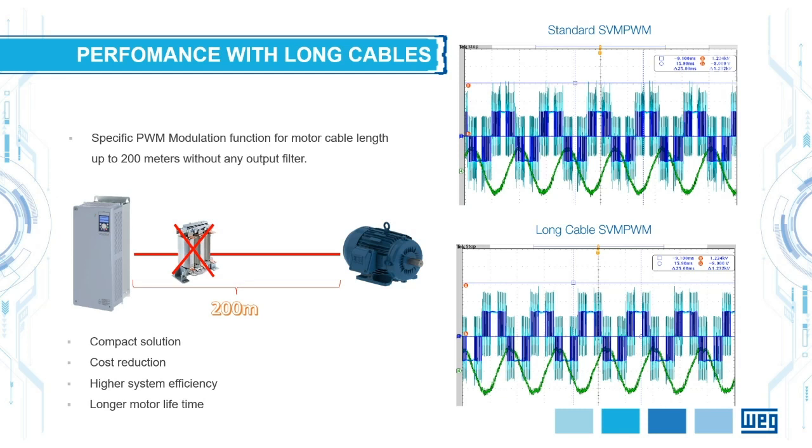A higher system efficiency is reached without this harmonic filter or this output filter, because as any electronic component or any device, a filter includes voltage drop in the cables, including additional losses on it. And so with one functionality, we can reduce the costs and increase the efficiency of the system. And of course, motor lifetime. Considering that this modulation applies, I would say, a soft switching to the motor, this will increase the motor lifetime.